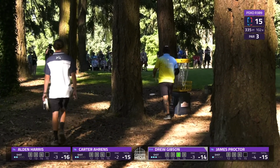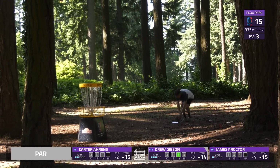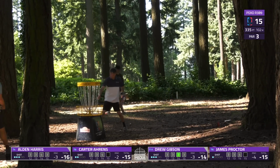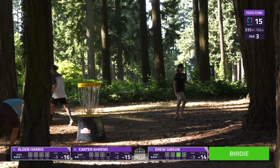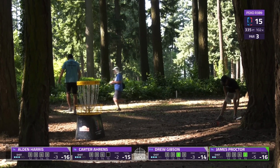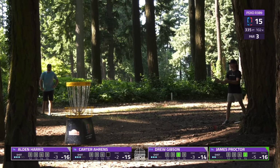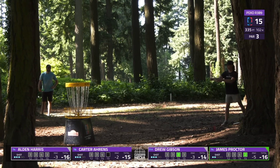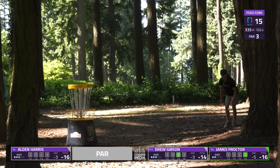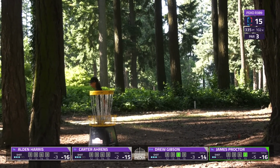Yeah, this is kind of the ones you do feel like you want to get. That's not something I think I've said at all this weekend. You feel like you want to get one, but 46% of the field did take birdie. 46% of the field also took a par. That's a lot of birdies. Yeah, I'm a little surprised at that. I thought it would be harder to access.